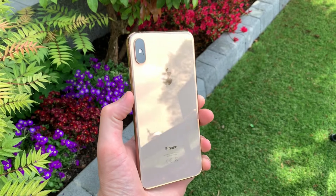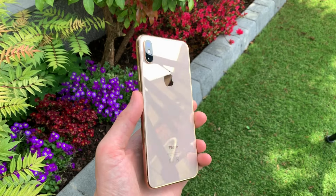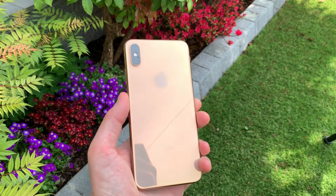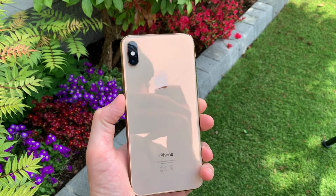Now, like I've said before, there's no pixel binning and there's no night mode on iPhone XS Max. So low light photos is where you're going to find that this camera doesn't perform quite as well as the newer models of the iPhone. And even low light photos, it may not perform quite as well as budget Android devices that do support a night mode and pixel binning that just bring in that little bit more light. So if that's going to be an issue for you, then the iPhone XS Max may not be the best phone for you.